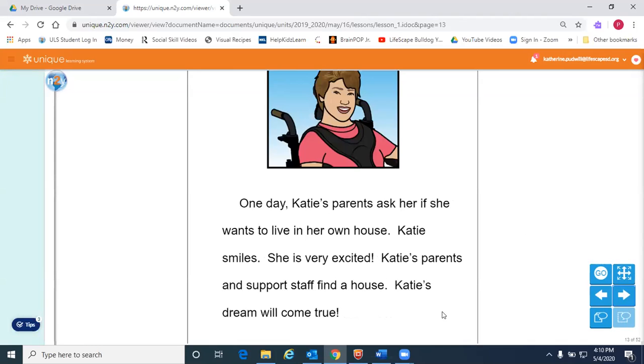One day, Katie's parents ask her if she wants to live in her own house. Katie smiles. She is very excited. What did her parents just ask her? They asked if she wants to live in her own house. So Katie is happy. She is very excited because she wants to live in her own house. Katie's parents and support staff find a house. Katie's dream will come true.